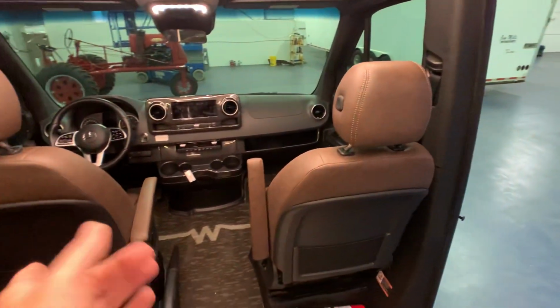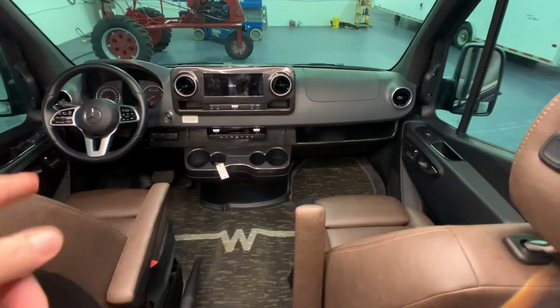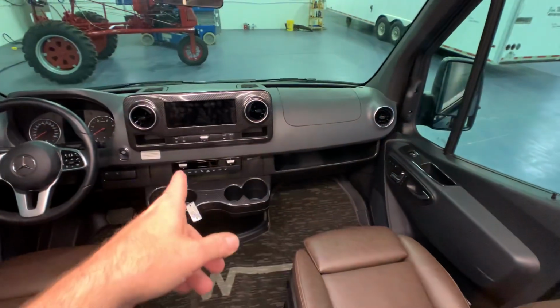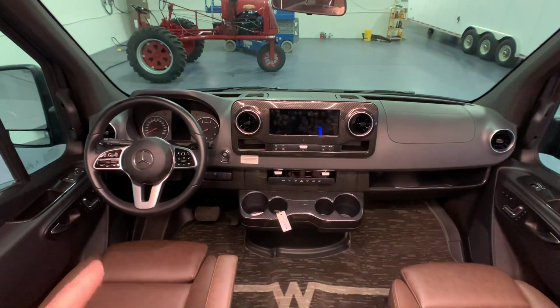Pilot and co-pilot seats spin around, but for the video I just didn't do it because I want to be able to hop in and show off the Mercedes-Benz dash and features in the cockpit area.